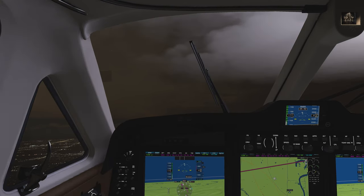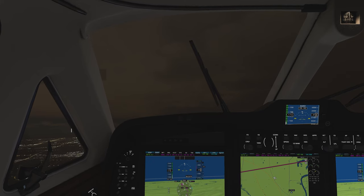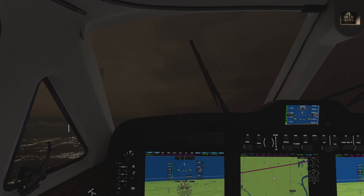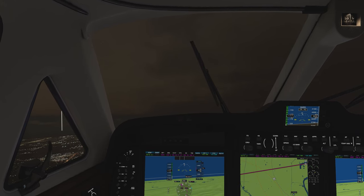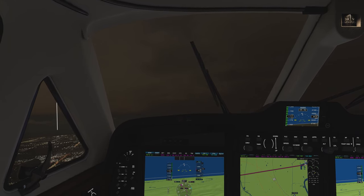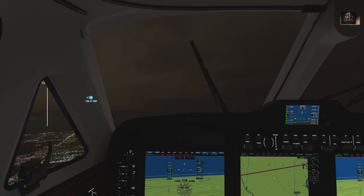Okay, giving it some more throttle. Squawk 3212 KH. We can be going quite a bit faster. KH451 radar contact. Still working to get on proper course. Cleared through the Charlie airspace. Cleared through the Charlie airspace KH451.